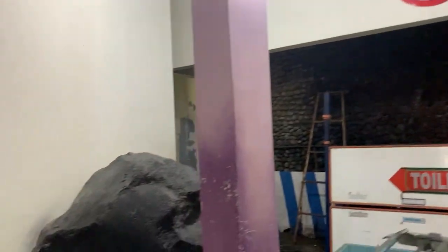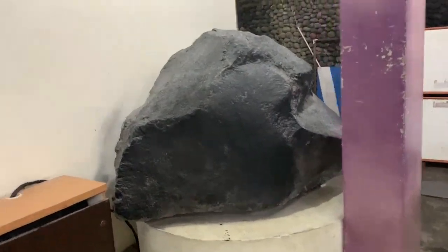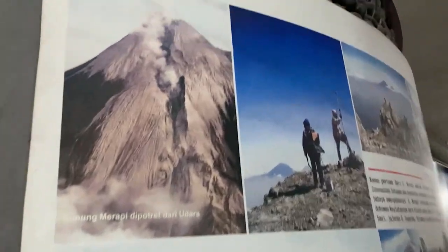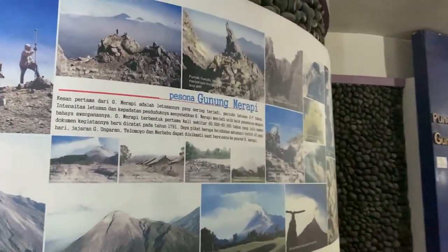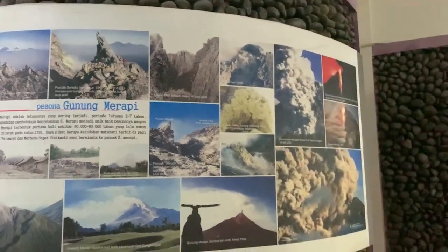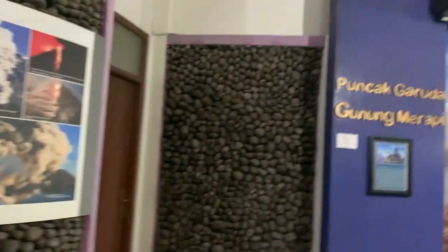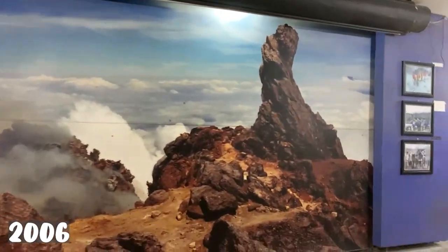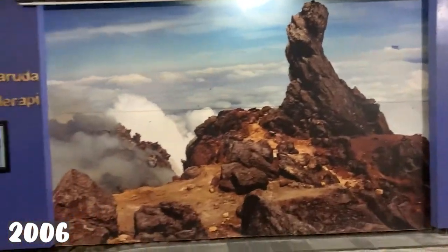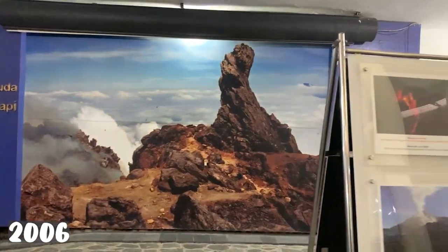Inside the museum, you can see the piece of the stone from Merapi and the miniature of Merapi. Did you know that in 2006, Merapi had the greatest eruption, which took the lives of many people?